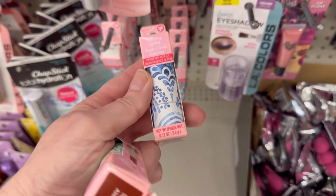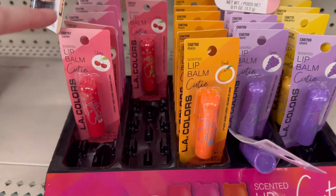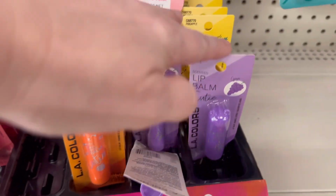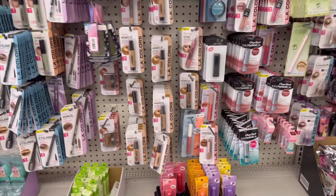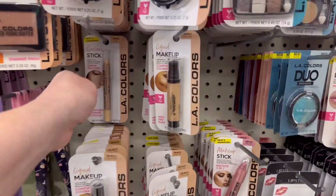It definitely looks like they've just gotten a shipment in of all this makeup. It's pretty well stocked right now. A lot of different lip balm, along with some brow pencils and highlighting sticks. I was a little overwhelmed. It took me a while in that store today.